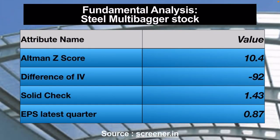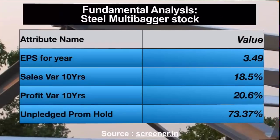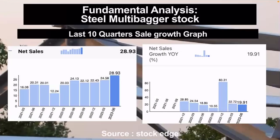The Altman score is 10.4, which is very excellent for the stock, and the difference in IV is minus 922, showing that the current price of this stock is higher than intrinsic value. Solidity is 1.43 and the latest quarter EPS is 0.87. EPS for the year is 3.49. Sales variation over the last 10 years is 18.5 and profit variation over the last 10 years is 20.6. Promoter holding is 73.37, which means the promoter is not selling a single share; they have even increased their stake.